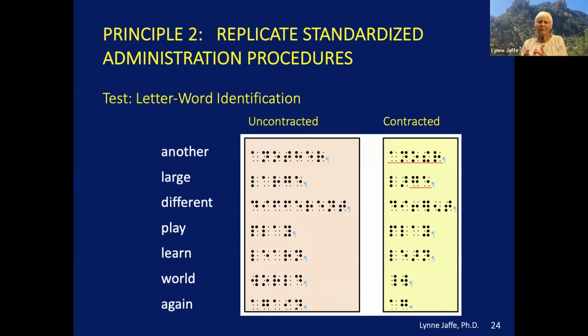We're talking about replicating standardized administration procedures. So in story recall, there was no problem. We could replicate the standardized administration procedures exactly. In Braille, we're looking at letter word identification. So how's the task administered? What does the individual have to do to respond? All we're doing is giving a list of words, and we're asking the person to respond by reading the words.